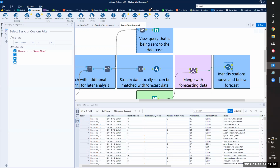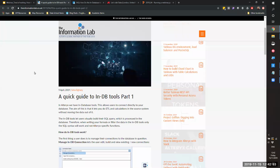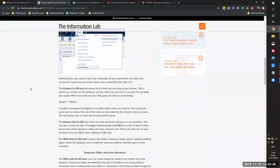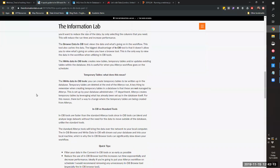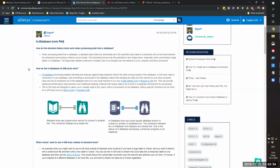Before we finish, I'm going to show you some resources that I found really helpful when I was preparing this demo that we ran at Alteryx. So if I just jump over to Chrome. One thing is one of my colleagues, Soha Elghani, wrote a quick guide to the InDB tools part 1. This is available on the Information Lab blog. I found this really helpful because it's partly reiterating everything I've just said, but it goes into quite a lot of detail about every single tool that is available in the in-database tools. And secondly, would be the FAQ on the Alteryx community site. This is written by somebody from Alteryx, who I think is a specialist in the in-database tools because he answers almost every question on the community about it. So it's an FAQ, and if you have extra questions, then it's really helpful.